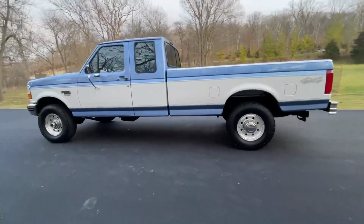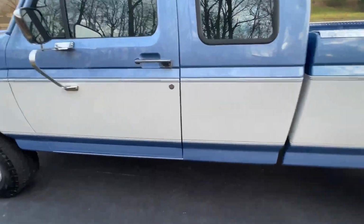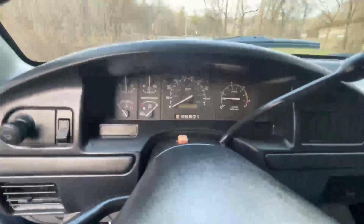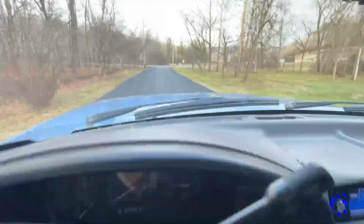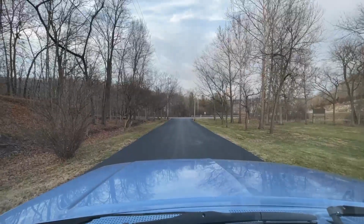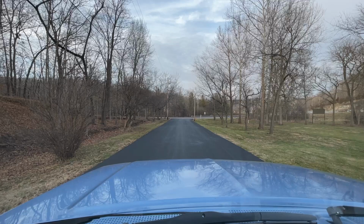Go ahead and take this OBS for a test drive, run it through the gears, show you just how well this 7.3 runs and drives. Take off as soon as I get my seatbelt on and get buckled in here. Everything on this truck, just like all of our inventory, has been fully gone over, checked out, inspected, fully serviced, made sure that it's completely ready to go. So all you got to do is just stick the key in it to drive it home.